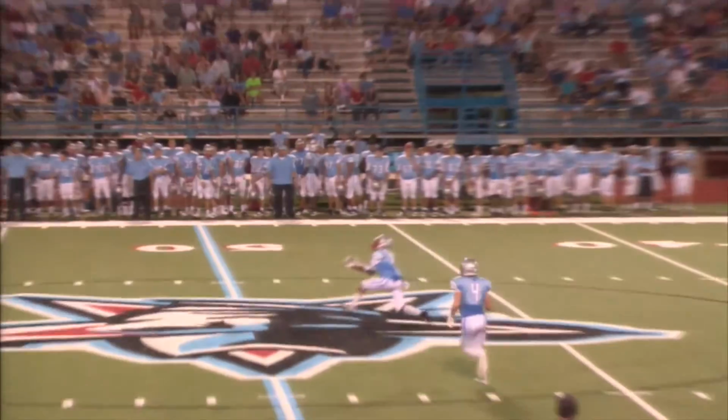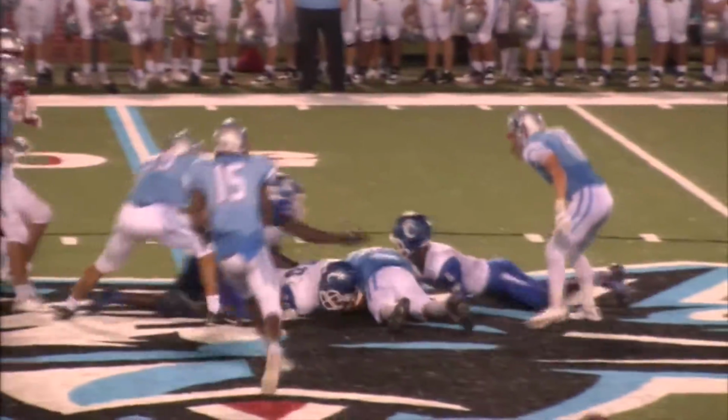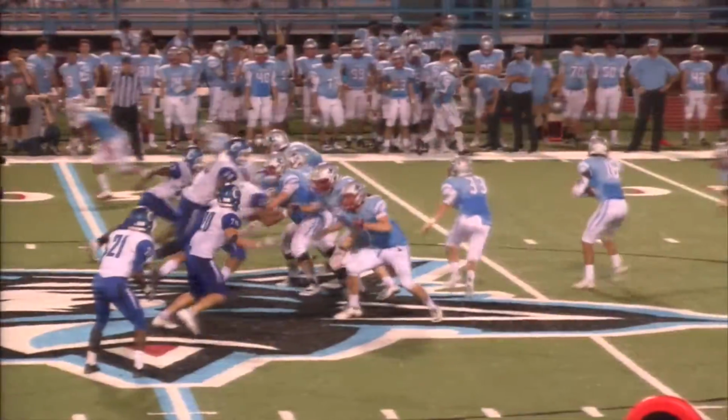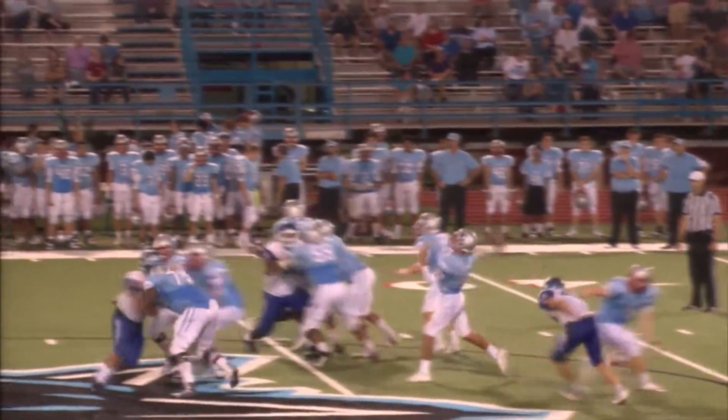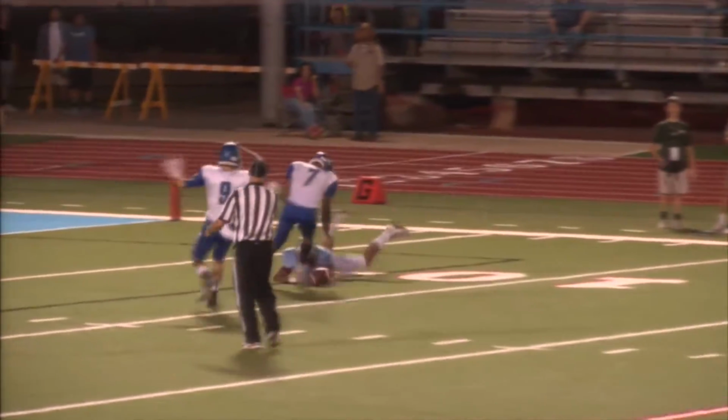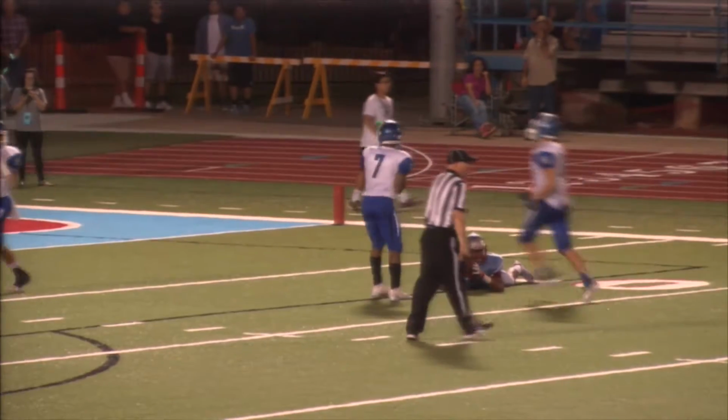Missing Thomas Cloyd. Loose ball. I think he got it back. I do too. Guys in white, we need to make some plays here. Schmidley looking deep. Flag comes in.